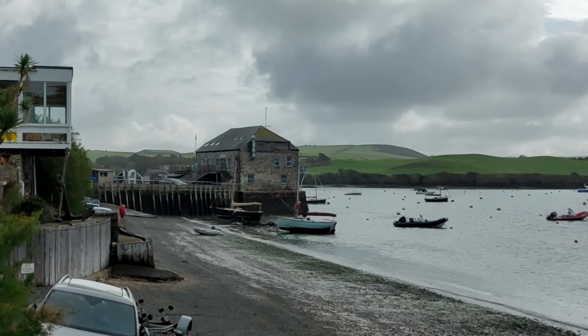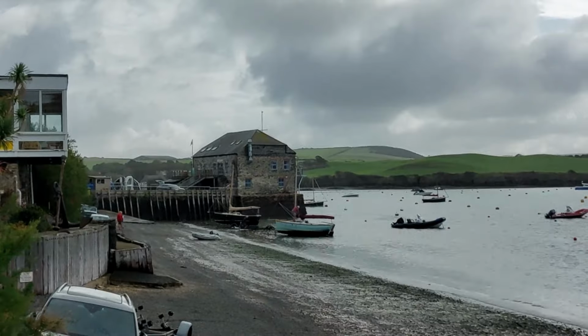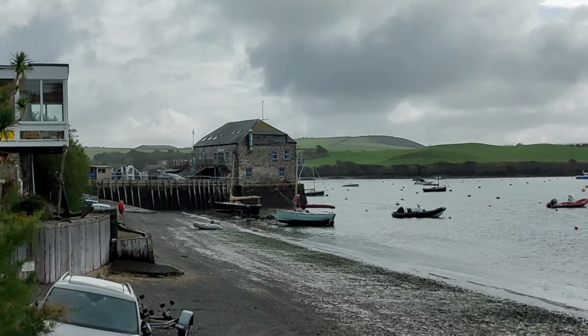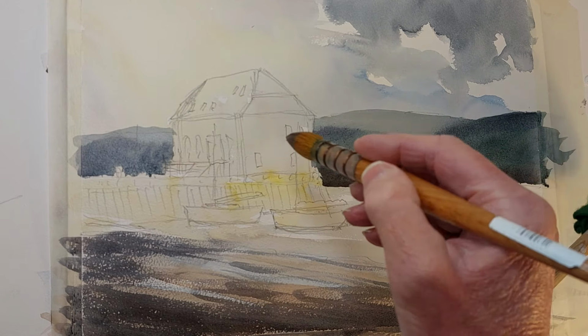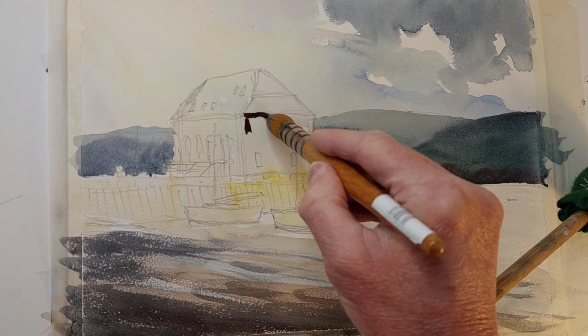Well, there's the view. Going to make a quick pencil sketch and then proceed with the watercolour. Now I'm going in with Indian red and Payne's grey. Very, very strong mix, or quite strong anyway.